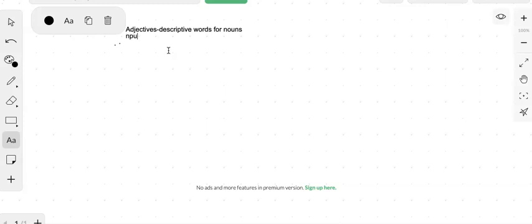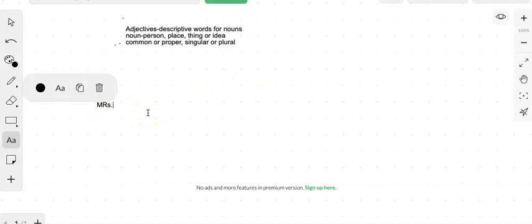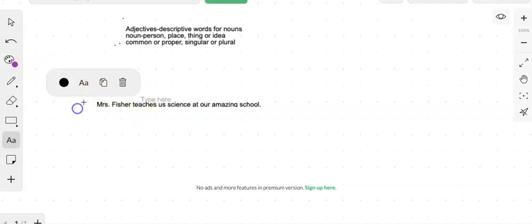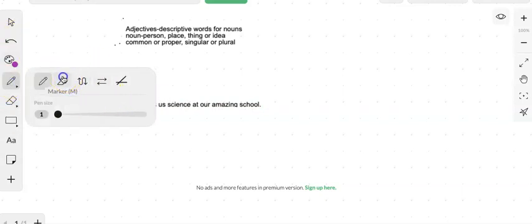And remember that a noun is a person, place, thing, or idea. And these can be common or proper, singular or plural. So when you have a sentence such as, Mrs. Fisher teaches us science at our amazing school. You have nouns such as, let's find our pen. Here we go, the marker.